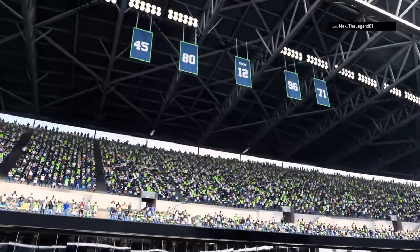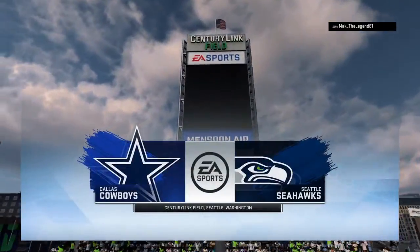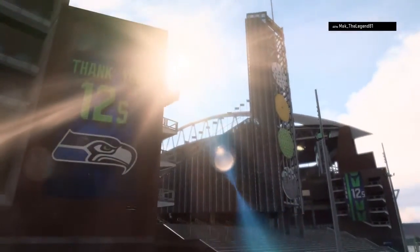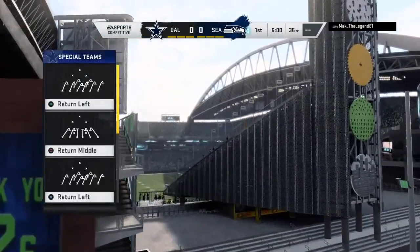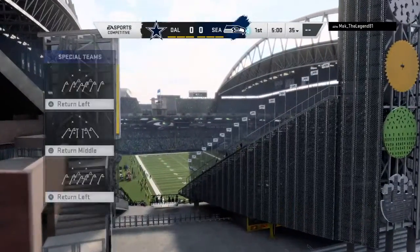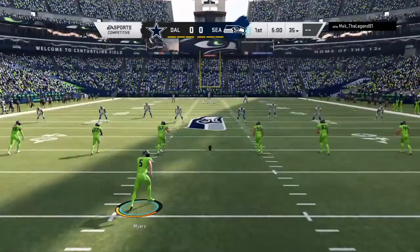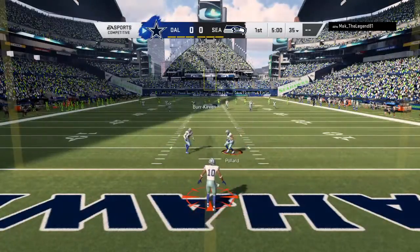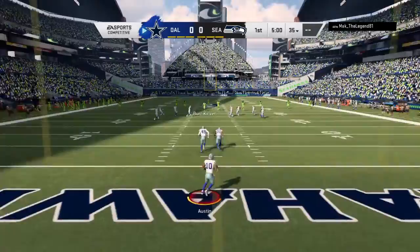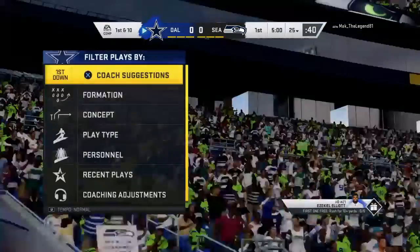This is the NFL on EA Sports, and we are in the Pacific Northwest at CenturyLink Field in Seattle, Washington. These folks love their football in Seattle. This was the scene a moment ago as the home squad came out of the tunnel, and it was just absolutely deafening in this building. They're set for football, so are we, as the Seahawks get set to match up with Dak Prescott and the Dallas Cowboys.